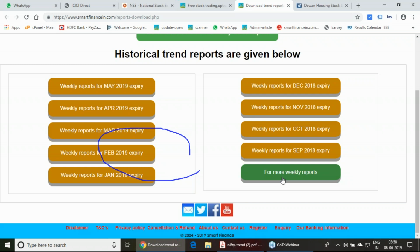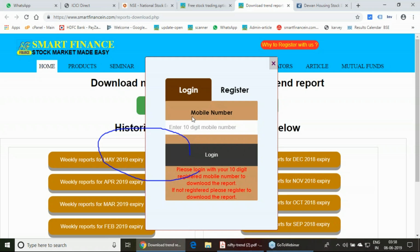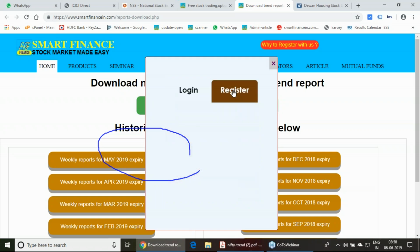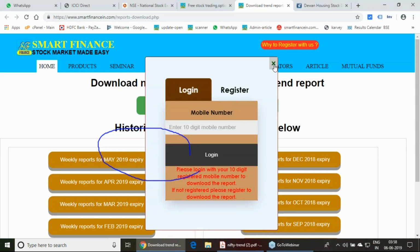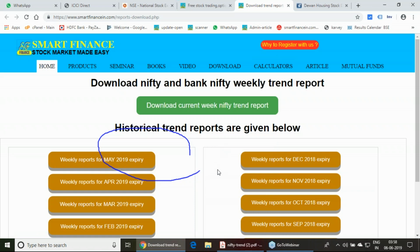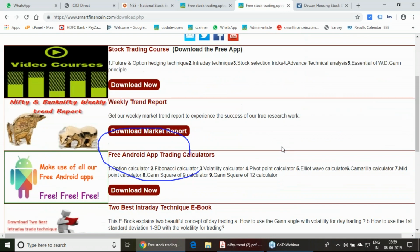So these are all the records in front of you. Test them one by one. If you think it is useful, then you can take this software. To download the report, it will ask you to log in. If you have not registered, click here, register yourself and log in. Post logging in, download all reports and validate them. Tomorrow also we are going to release the report. Test it for 3 to 5 weeks, then decide whether this software will be helpful for you or not.